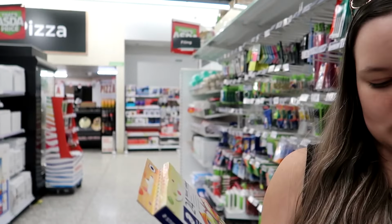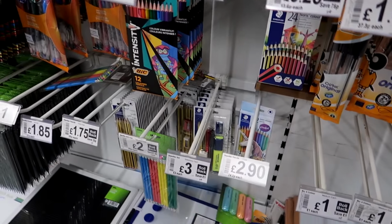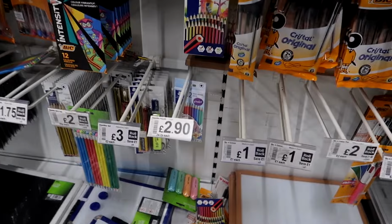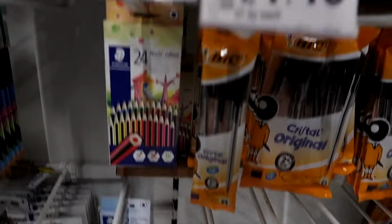What's the difference? I think I have 24. Is it cheaper to end up getting 24? Check this out. £3.25. Woman, will you listen to me? What, for 24? Where are they? Look, it's £2.90. Oh, yeah, £3.25. Yeah. She's not listening to you.